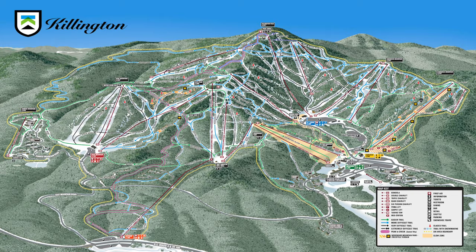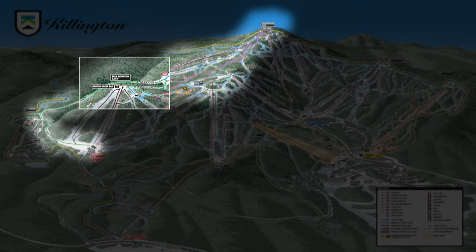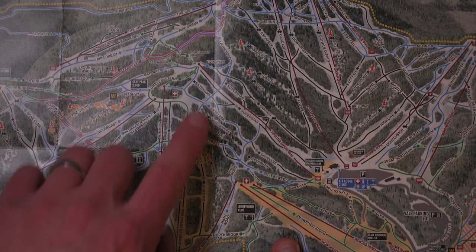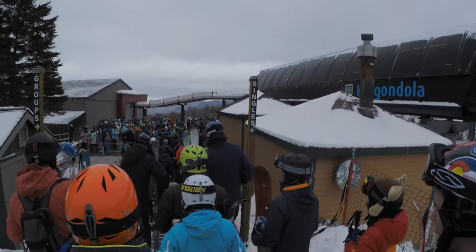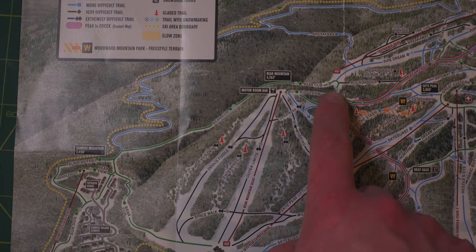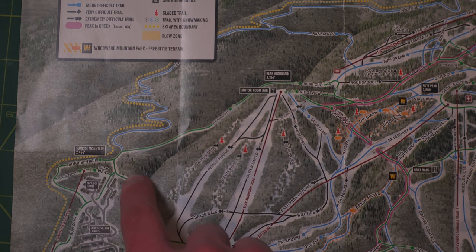First, let's talk about Bear Cub. Bear Cub is a green circle run that can be accessed from either the top of Bear Mountain, Skye Peak, or K1. You can also get there from the top of the Superstar Express Quad if the line for the K1 gondola seems too long, or if you don't want to take a blue to get to the green. The trail officially starts at the base of the Southridge Quad and runs all the way out to Sunrise Mountain before it even intersects with another trail.